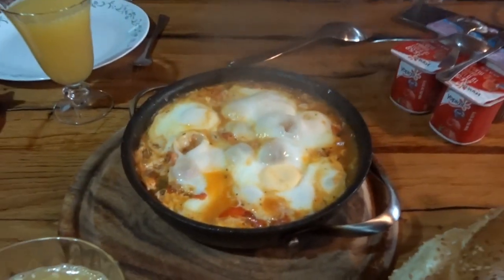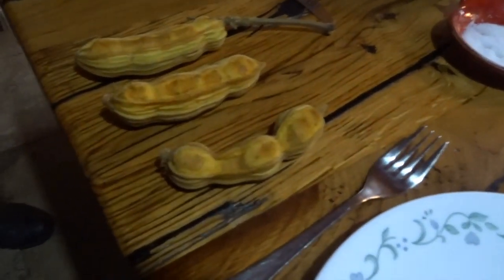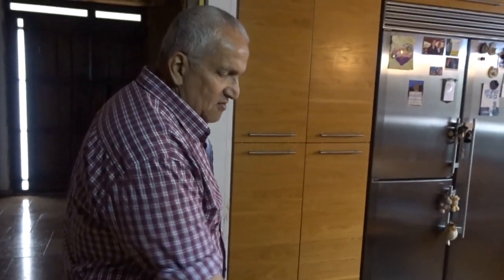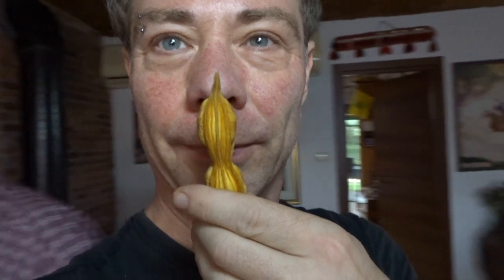Shakshuka is ready. We can eat. Wow, look at this shakshuka. Look at this. I love it. What's this? This is a fruit of vanilla. No? Really? Vanilla? Yeah. You eat it like ice cream. Really? Yeah. Wow, I never saw this before, but this is vanilla taste. Yeah, I don't know how to use it. Okay, me neither. We need time to check it, to read about it.